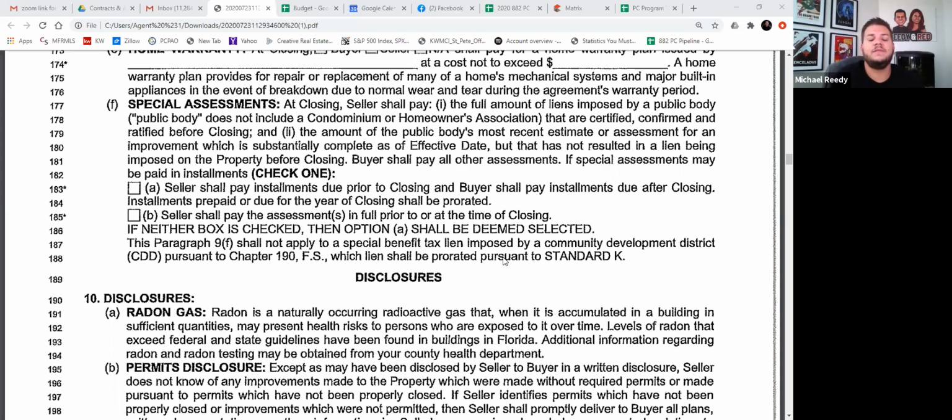Now, if the seller is trying to say that my condo is worth $40,000 more because of brand new windows, and that seller is trying to include the new windows into the purchase price, then you can't also give my buyer the bill for the installments for those windows, right?